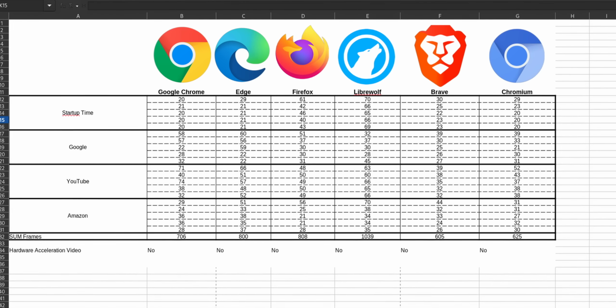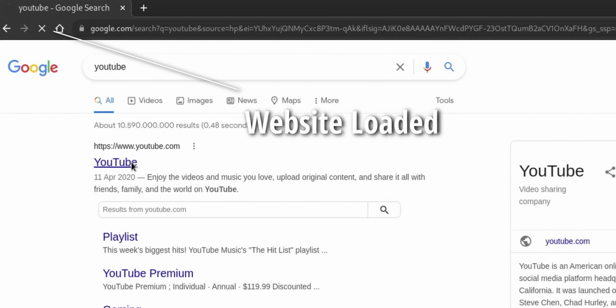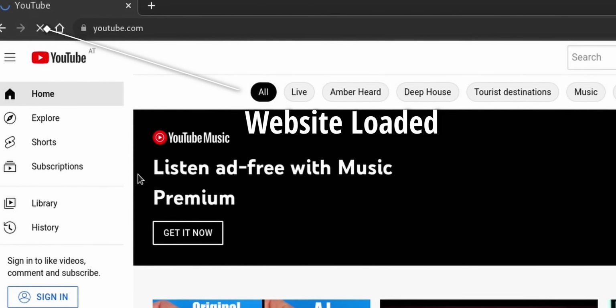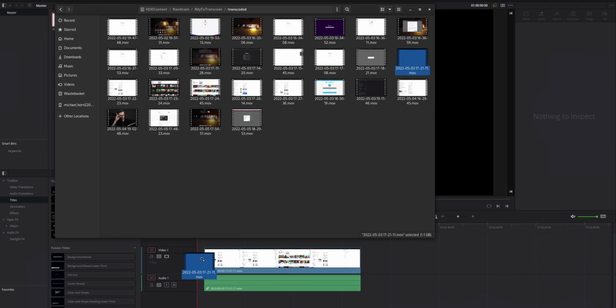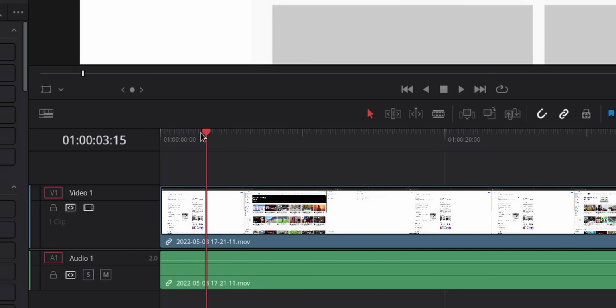Okay, so now that that's out of the way, let's talk about the results. What you see here is a compiled list of how many frames it took for the browser to perform certain tasks. Beginning with the click, the time is observed on how long it takes for the browser to reach the website loaded state. I then loaded the video files into my editing software and counted the frames on how long it took for the browser to reach that desired state.